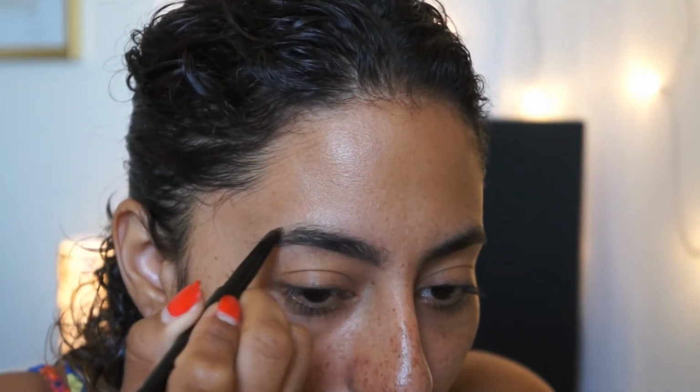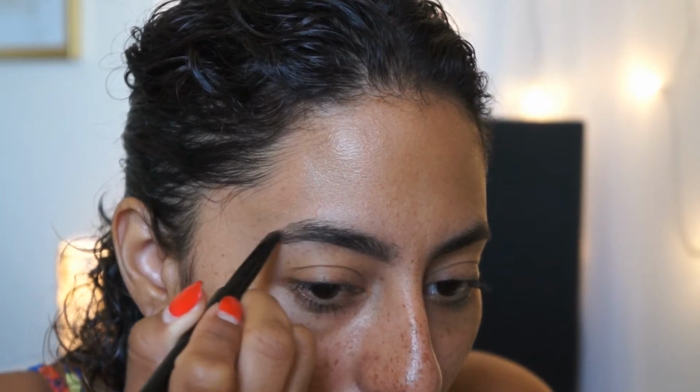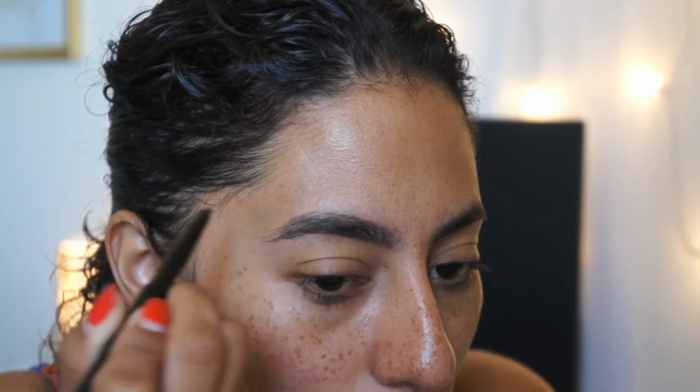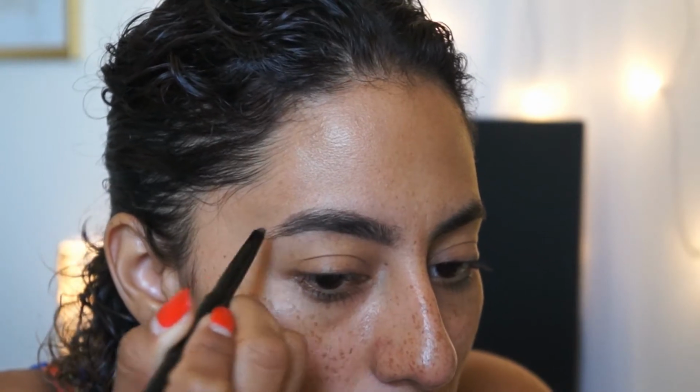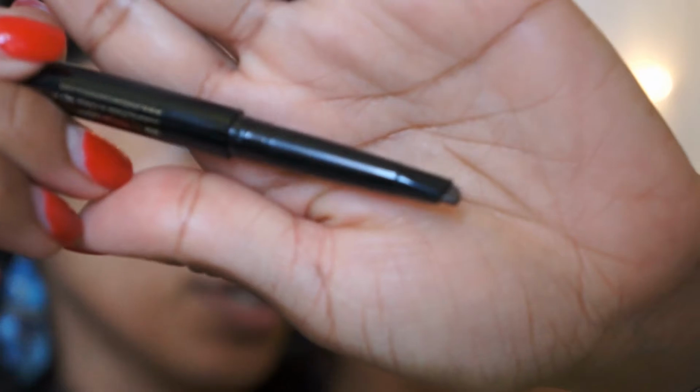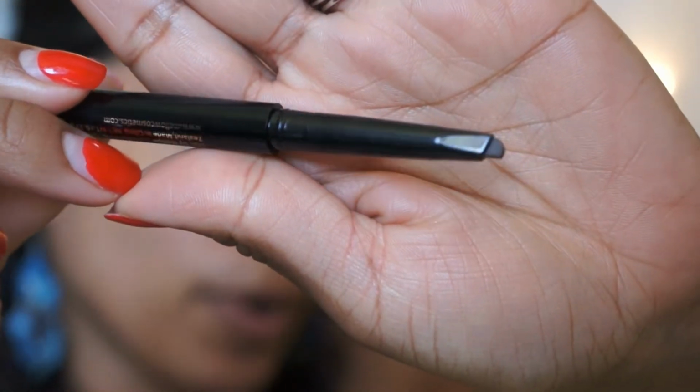I haven't used a pencil like this in a very, very long time, so I'm not even used to these anymore. I honestly prefer my ColourPop one because it's just a rounded end and it's a little easier for me. And once you start using the pencil, it does start losing its shape. As you can see, now that I've been using it, it is starting to get a little bit more rounded.